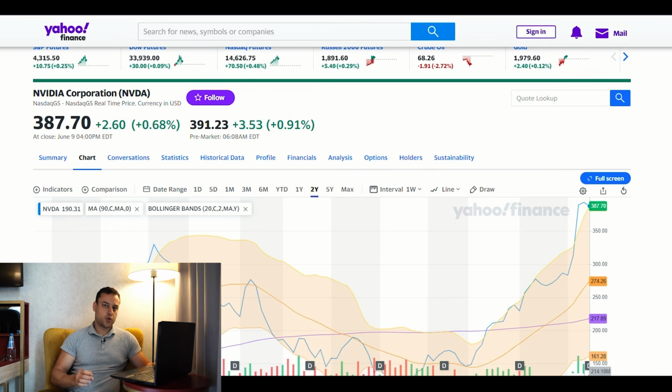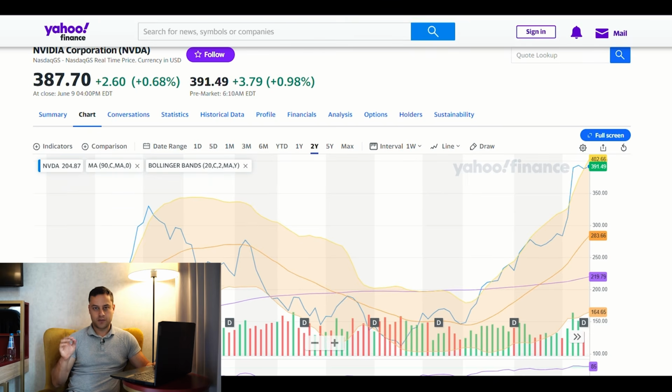The first thing that I want to show you is going to be NVIDIA. NVIDIA is a really hot stock. It's obviously benefiting from AI. There's a lot of good news, but look at this stock's technical pattern, okay?